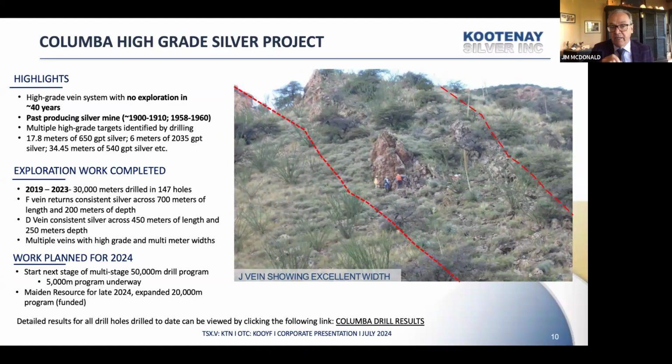I touched on this already. The Columba project had 2 periods of historic mining, 1900 and 1910, and they were getting ready for some pretty serious production then, because they put a shaft down 200 meters. They put 6 levels off that shaft, getting ready for production and actually producing. And it was shut down by the Mexican Revolution. It was the historic assay records from those different levels off that shaft that got us interested, because it showed really nice high-grade silver very consistently along the length of it and depth. And so we picked up the option to earn 100% on that basis.